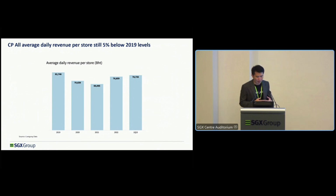But by the time it was 2021, as the economy gradually reopened, as people started to go out more often, the average daily revenue per store started to pick up as well. And that pace has actually continued into the first quarter of 2023. But once again, what is important to note here is that even with the improvement that we saw in the first quarter of this year, it is still not back to where it was in 2019 as yet. So in 2019, it was about 83,000 Thai baht per store. Now we are at 79,000 Thai baht.